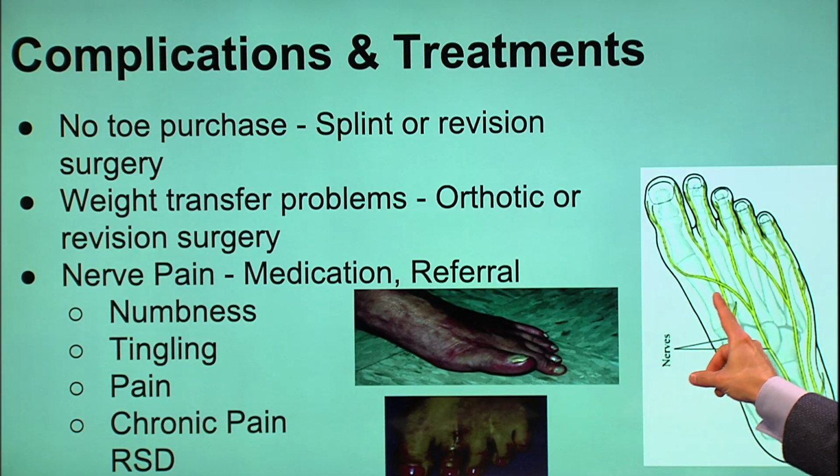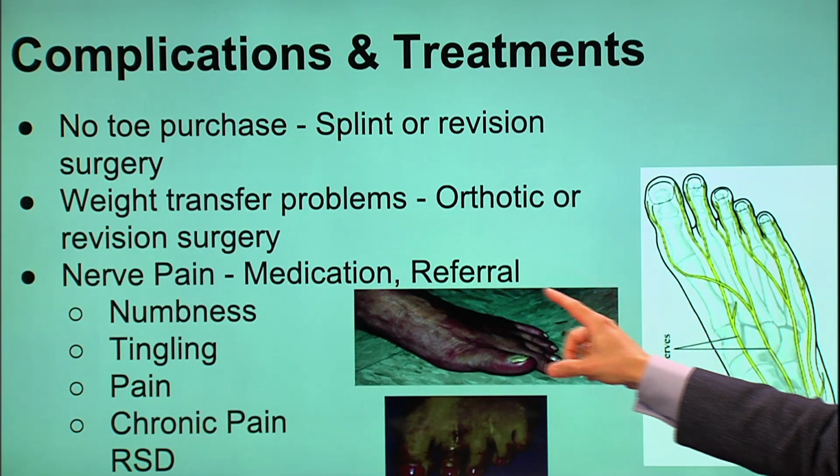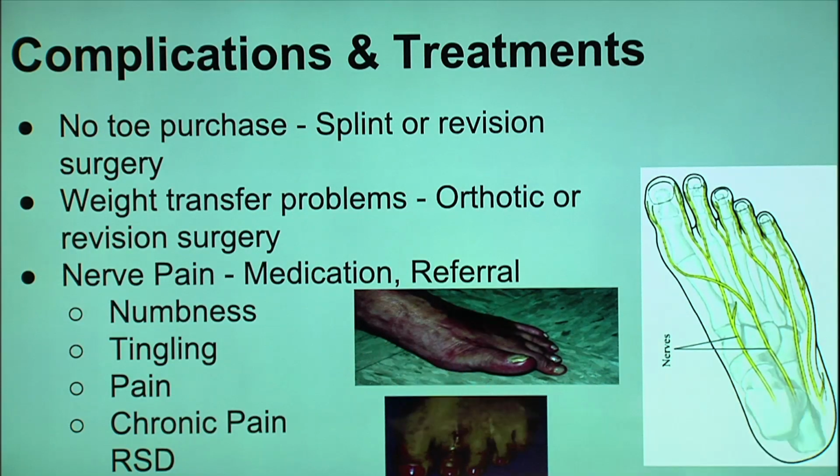And then here's an example of all the nerves in the foot. So wherever you're doing surgery, there's a nerve there. So one of the worst things that can happen, you could have numbness, tingling, pain, chronic pain, or RSD, which is a really chronic pain problem.